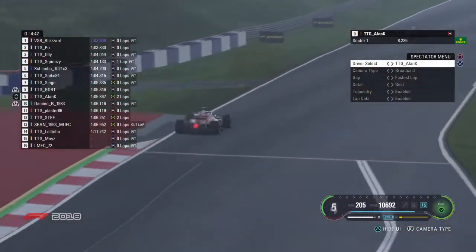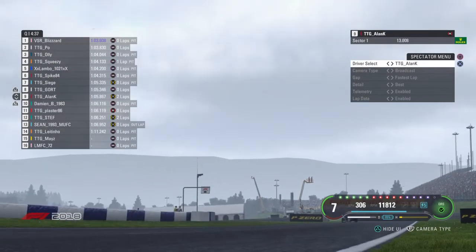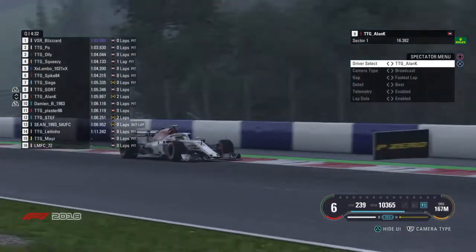As you can see, Alan Kay making his way through turn 1 in the DRS zone. There goes Plaster through your picture, then goes Alan Kay. They both head up the hill towards turn 3.